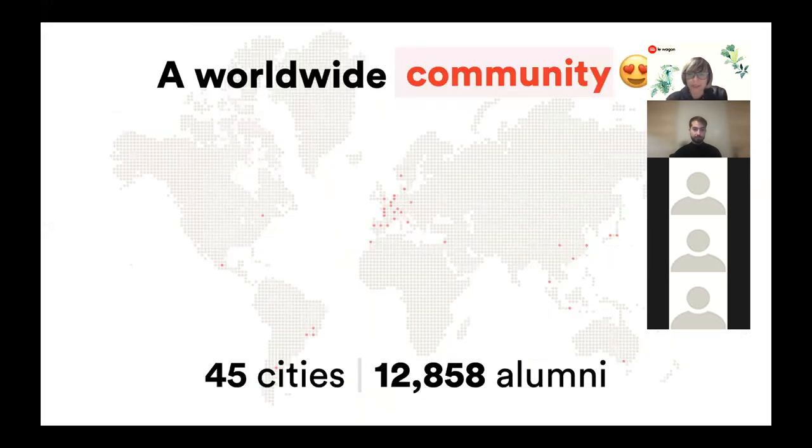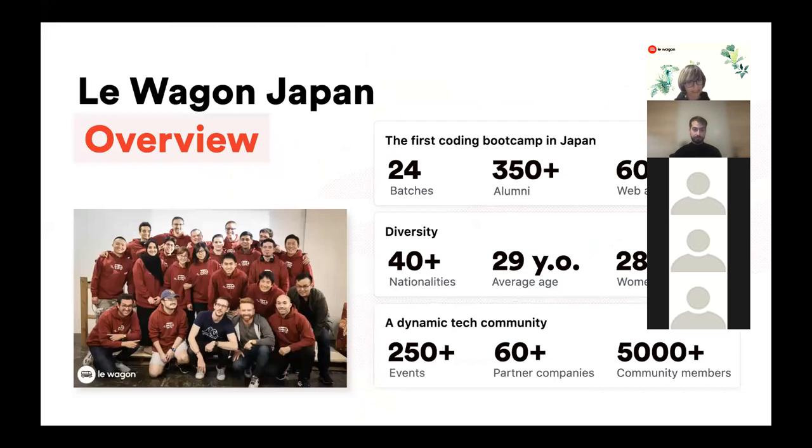This is what I said about the community and about our Japan campus. We are based in a co-working place called Impact Hub Tokyo, a 10-minute walk from Meguro station. We started almost 5 years ago. Since then, we have had over 350 alumni who graduated from our web development and data science batches. Since we teach in English, we usually have a lot of nationalities joining our bootcamps, 40 plus. The typical age is 29 years old, that's when people decide to change their career or upskill themselves. And for the dynamic tech community, we run events like this every week, free workshops and tech talks, in order to educate and nurture our amazing community in Japan.